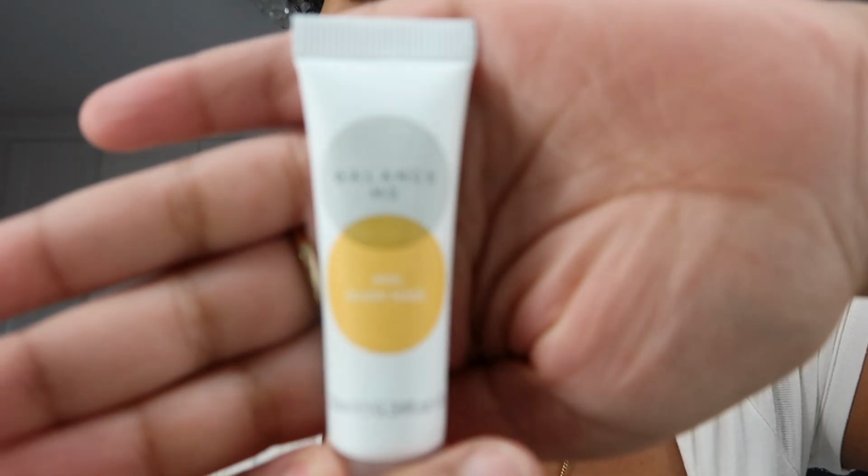The next treat in our box, this is the Balance Me AHA Glow Mask, and this is a 10ml product. The booklet says it's a chemical facial exfoliant to brighten, purify and plump up your complexion. Its blend of AHAs encourages the shedding of any dry or dull skin to reveal a natural, youthful and luminous glow beneath. It's suitable for all skin types, but particularly beneficial for blemish-prone skin.